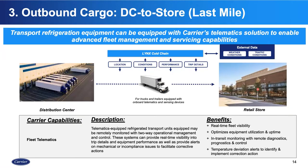The third leg in a product's journey is what we refer to as the outbound. It takes a product from the distribution center to the store. The last mile is often the most important in a product's journey. At Carrier, we have fleet and telematics solutions focused on providing real-time visibility, uptime around your equipment, and lastly, we provide key alerts around potential temperature excursions, as in this setting, it is often in urban environments where there are impacts due to traffic or weather that can impact a product's integrity.